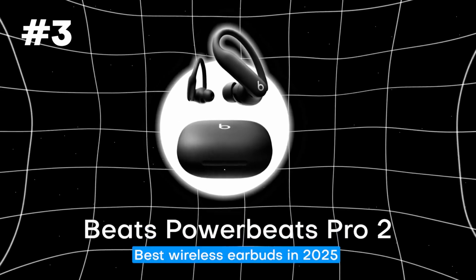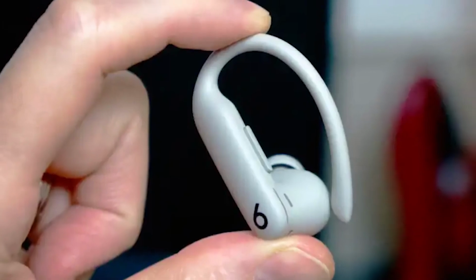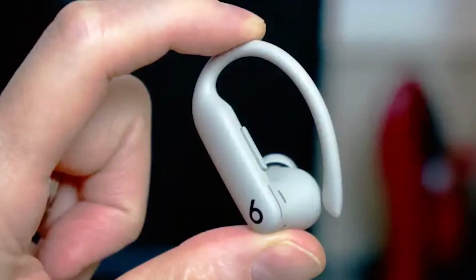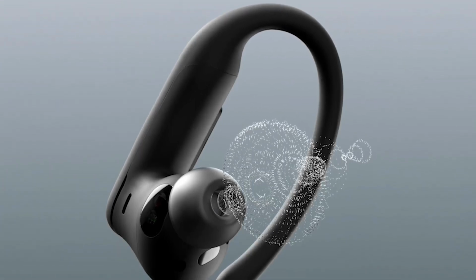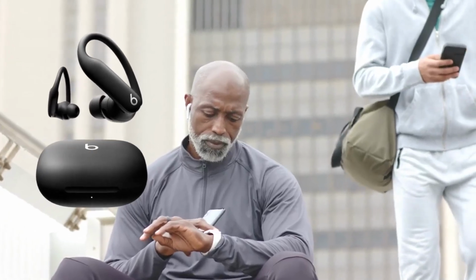All right, let's move on to the next contender, the Beats Powerbeats Pro 2. If you want earbuds built for action rather than everyday lounging, these are designed with a very clear purpose: stability, endurance, and volume. They are not trying to be ultra-compact daily drivers. They are trying to stay locked in place no matter how hard you move.